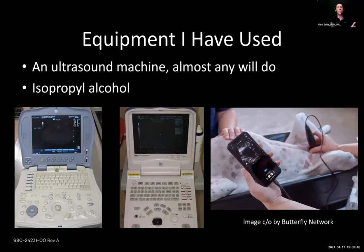So I just like to drive home, you do not have to break the bank. I get questions all the time about what should I buy? And sometimes we get sticker shocked. We look at the nice diagnostic ultrasounds that can cost 40 to 60,000. At state, I scan on one that is north of 100,000 because we're at a research institution and we scan 8 to 10 times a day.